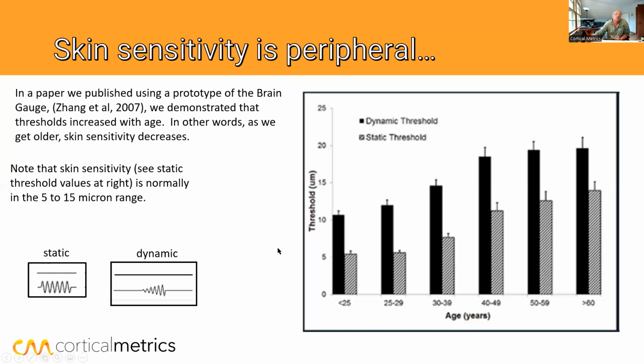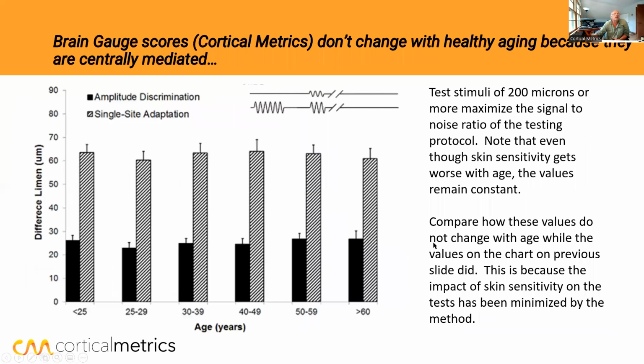So I mentioned signal to noise ratio, and we're still doing static threshold here. This is not a good signal to noise ratio thing. It's hard to do because it's still down in what we call noise, or baseline neural activity in the brain. Let's take a typical test that we do with the brain gauge, and that is amplitude discrimination. This is what provides data for the accuracy score. So we're just going to focus on this part.